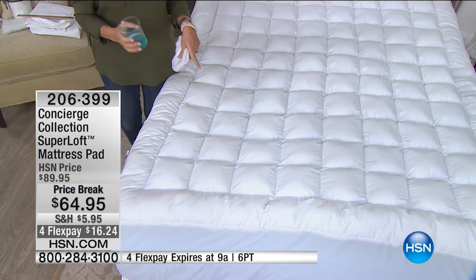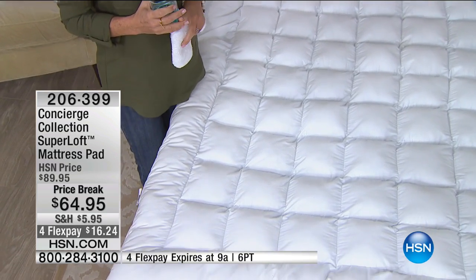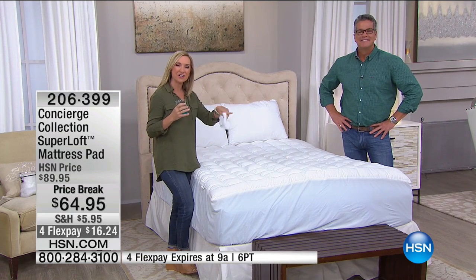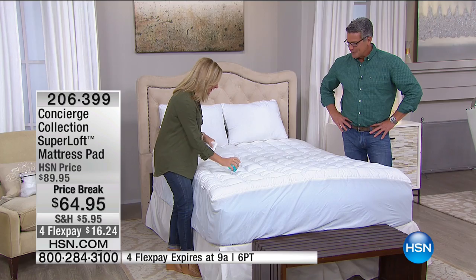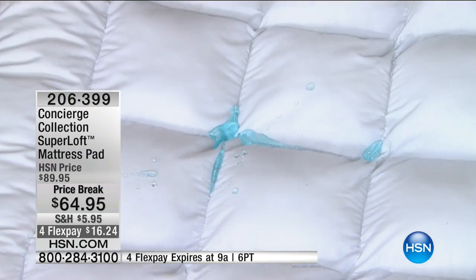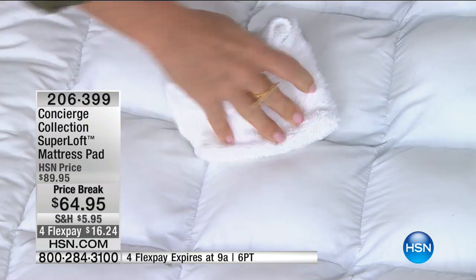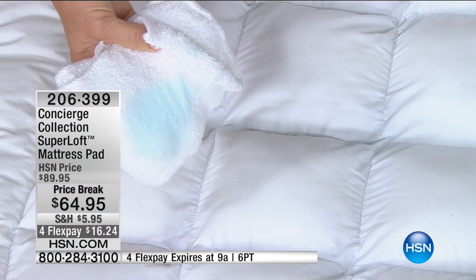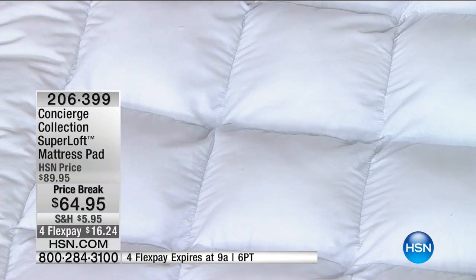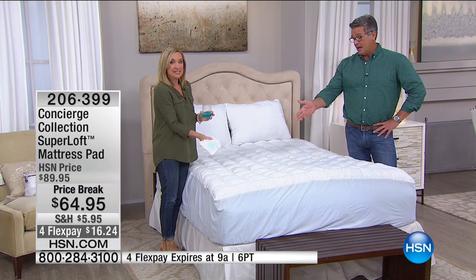And this is what's important: all this comfort, all the softness, all the loft. You are talking about a mattress pad, but it still functions as a mattress pad. When I go out looking at other mattress pads, there's a lot of them that still don't have this feature. We mentioned Concierge being exclusive to HSN. We develop exclusive products, and this is a perfect example of that. They put features into Superloft here that you're not going to find out there.